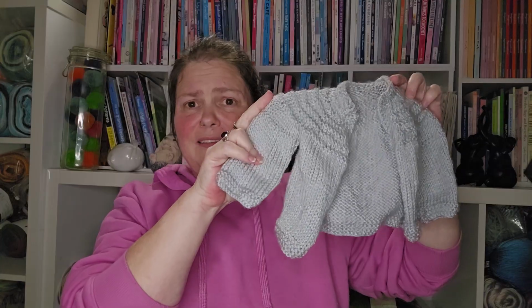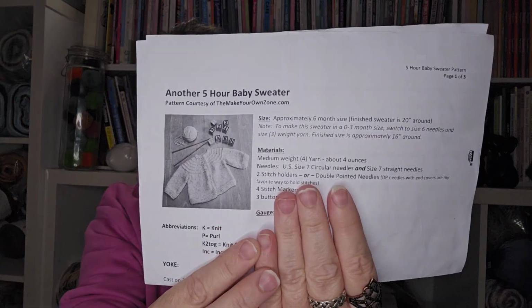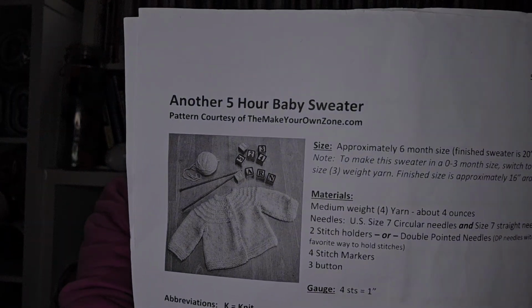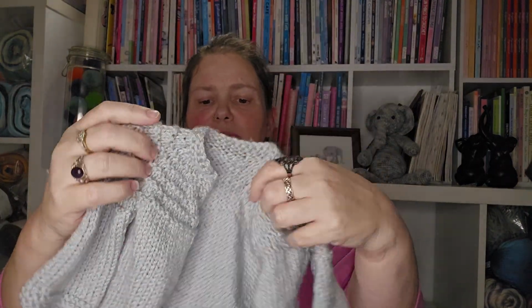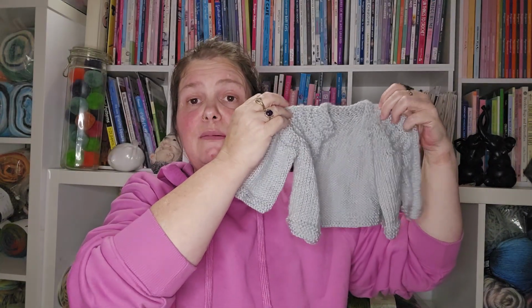So here's the cardie I made. So this just needs buttons now. It's called Another 5-Hour Baby Sweater, courtesy of makeyourownzone.com. So that's the pattern, and it's really, really simple, except for when you make boo-boos in the back. I don't know what I did there, but I'm going to have to try and fix it.